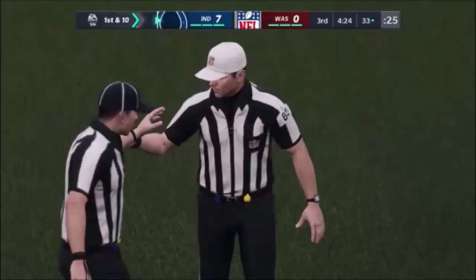Because that's not me playing the game. That's me watching the game. I don't buy Madden to watch it. I buy Madden to try to play it. But these things always get in the way. And they probably get in the way for just about every gamer that plays it. You just don't know until you go back and look.